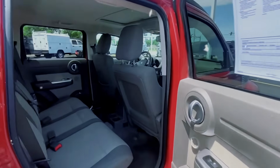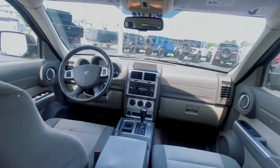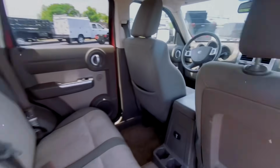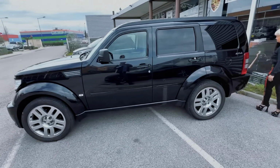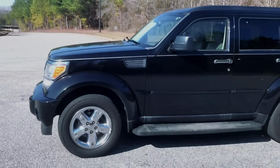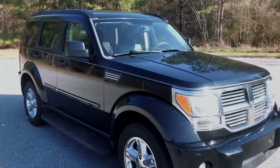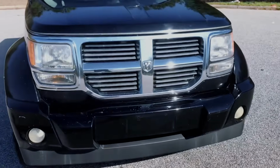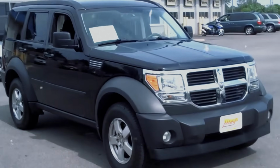Step inside this 4,000-pound box, and you were immediately greeted by what can only be described as a desolate plastic wasteland. The interior literally felt like it was molded from recycled milk jugs. The driving dynamics were incredibly sluggish, the suspension was painfully stiff, and the visibility was terrible due to the incredibly high window lines. It was a vehicle entirely built on fake bravado.